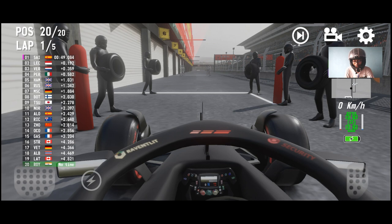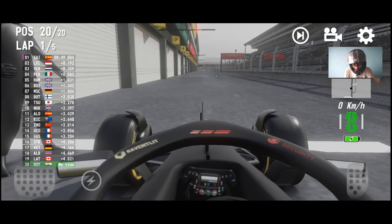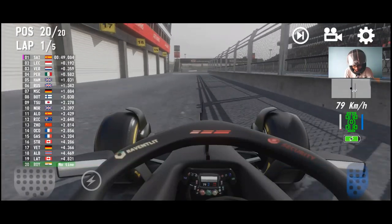For that, I have to set my fastest lap with that particular tire only, then I will be able to start with that. That means if I start with soft, I have to set my fastest lap on the soft tire in the quali. So if I start with medium, then I have to set my fastest lap in the quali with the medium tires. So that's what we're going to do today. Going to set my fastest lap with the medium tire. Let's go. It's the third race of the season and let's see what we can do.